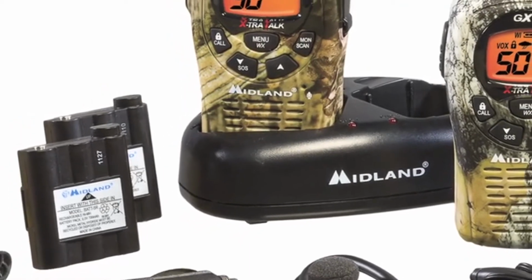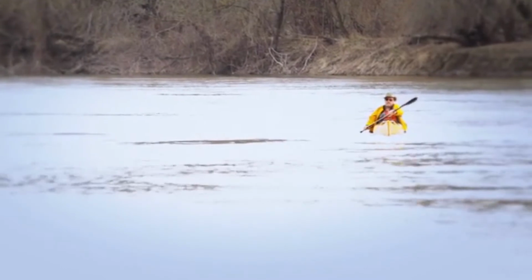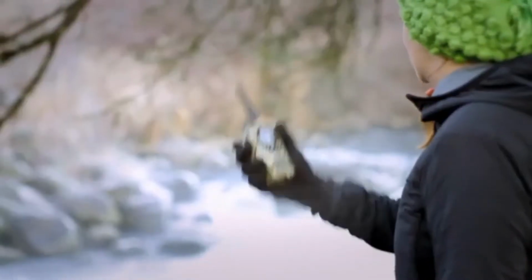So if you're out in the field, you don't want to be moving around very much, you can reach up and just push that button and you can talk really quietly and be able to hear each other when you're on the move or when you're stalking prey or whatever it is that you're doing. Definitely a cool feature there.